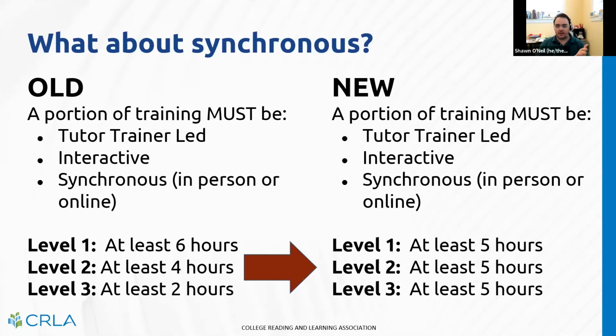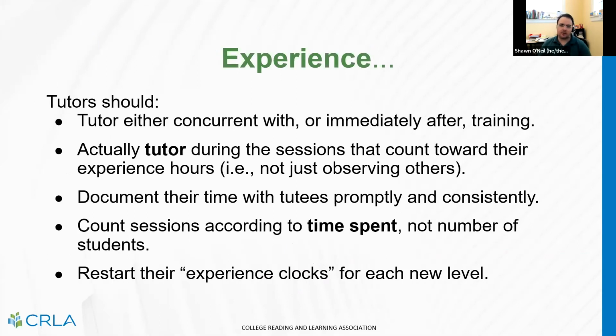All right, so to talk about the experience piece, I mentioned 25 hours. It can be concurrent with training or immediately after. So if you wanted to do a training retreat, some folks do that, where they get all their tutors together and take 2 days or a day and do this big retreat and then they start tutoring. You can do that. You can also have them do an orientation and then do their training concurrent with their experience. But it does need to be actual tutoring experience.